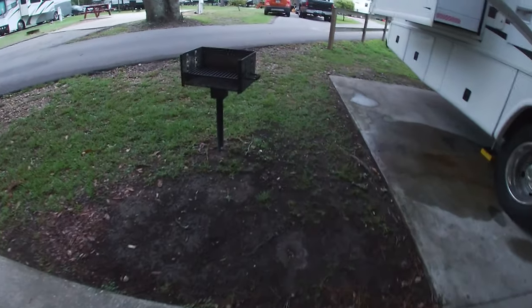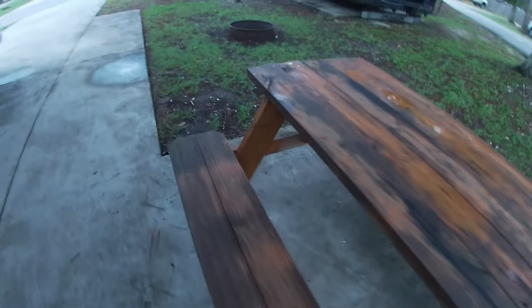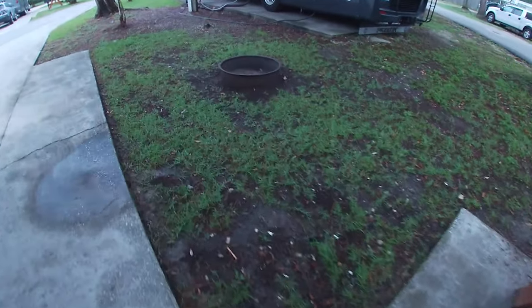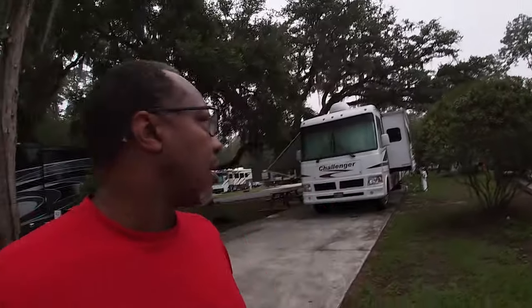Got the grill over here in case we didn't use it last night, but this would have been an option as well. Picnic table and a fire ring right here. You don't have to request them or anything. We're in spot number 43. There's a lot of spots here, so it was pretty nice. It was a back in location, but that's all right. I'm pretty comfortable with backing in.